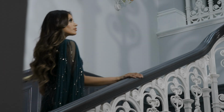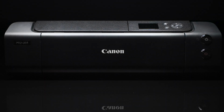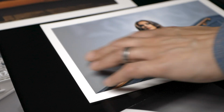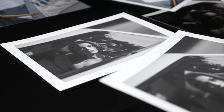It occurred to me after the shoot, when I got back to the studio, that what I had in front of me was the most important camera and printer to be available in the last decade. Not just because of their individual abilities, but because of how powerful they are when they're combined, helping me see things differently and reimagine.